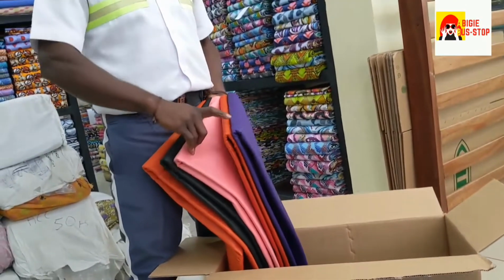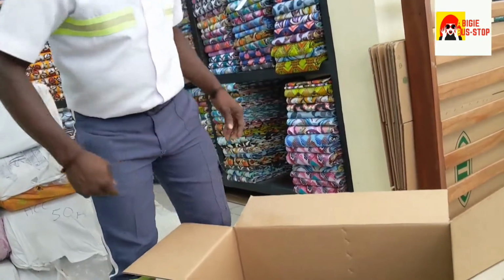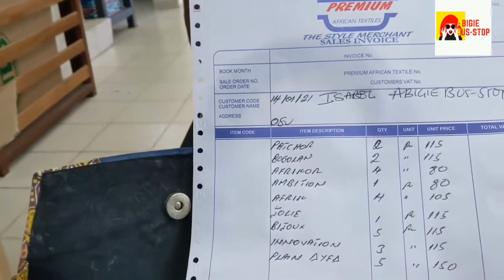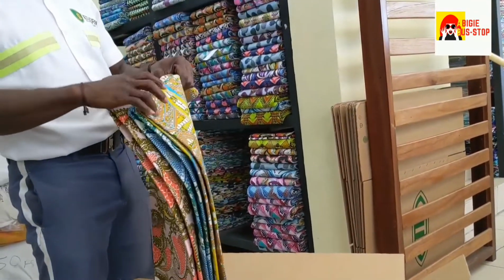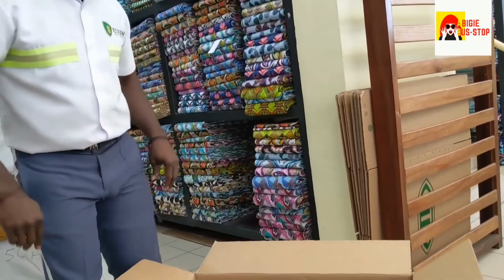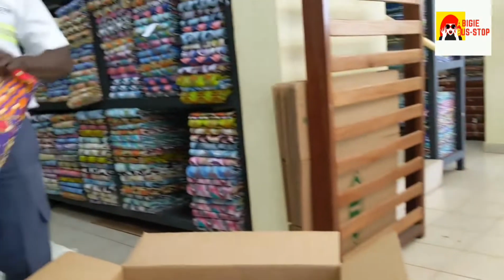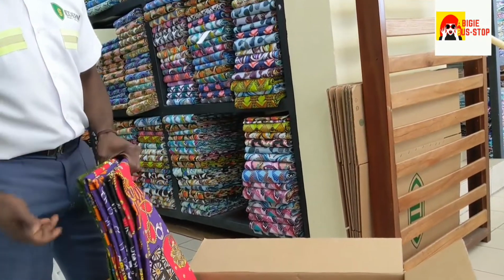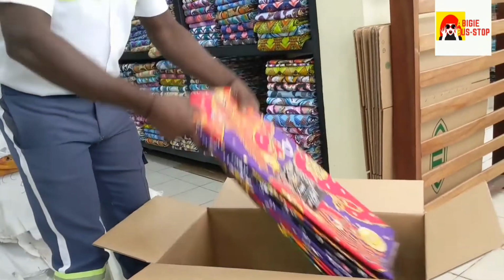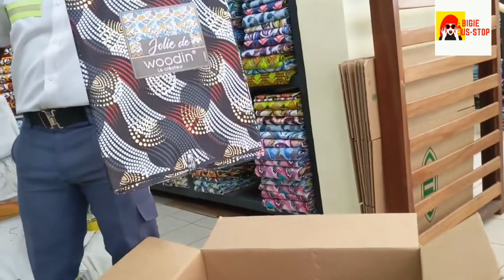Okay, this is the print. One, two, three, four, five. Okay. Innovation, 3. So this is 1, 2, 3. Okay. Bijou, 5. Bijou is 5. 1, 2, 3, 4, and 5. Okay. Jolie, 1. Okay.